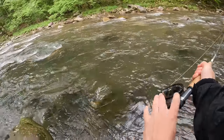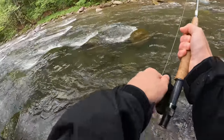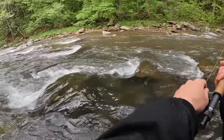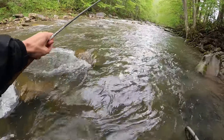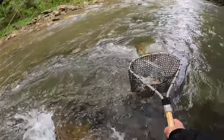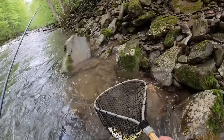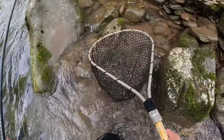I literally just cast into this pocket, guys, right in front of me, and just hooked a nice brown. Ate literally at my feet. Holy cow. He's not huge. Oh my gosh. But it's a decent fish. Let's go, boys. Dang it, I wasn't recording, but that's so cool. Oh, he's a fat, healthy fish too.